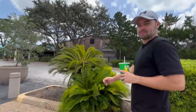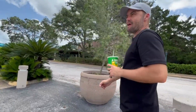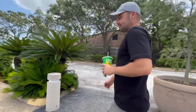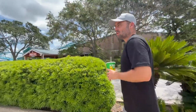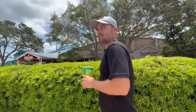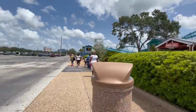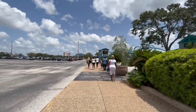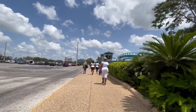One of the great things about this park is it never really gets that busy. We came here last Monday and it's the middle of August and it was so quiet. On some of the rides, we were the only people on the rides. For quite a few of the rides, we were just getting off and getting straight back on again. Today is actually a bit busier than last Monday. Even though it's busier, it's still not that busy. You can get straight on the rides.